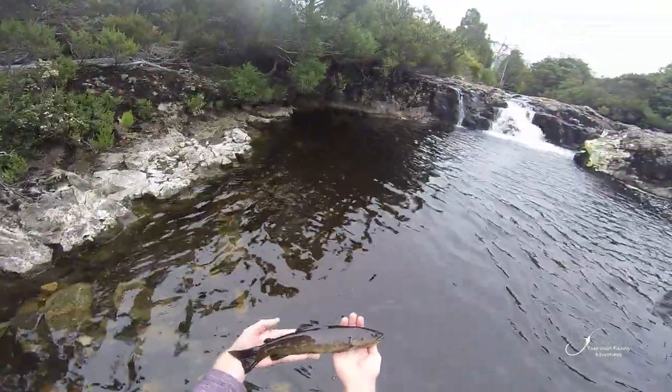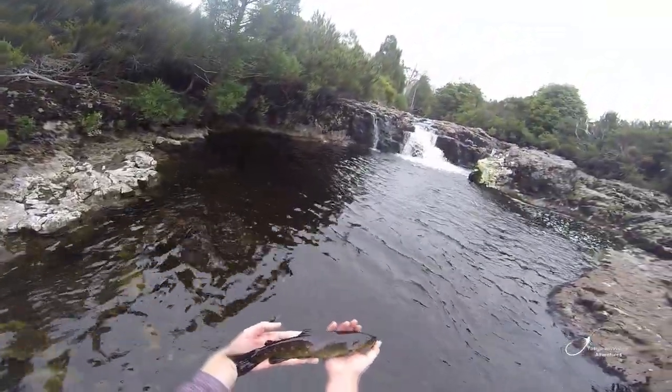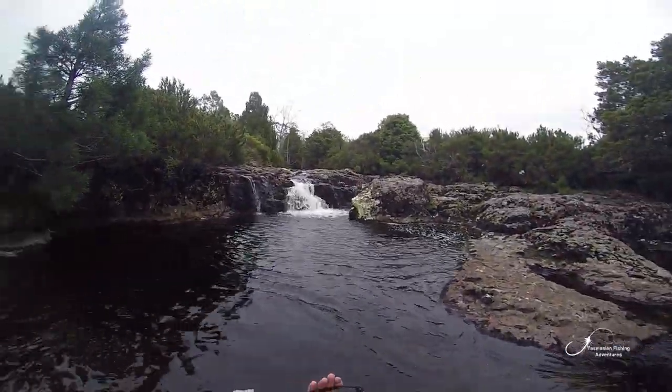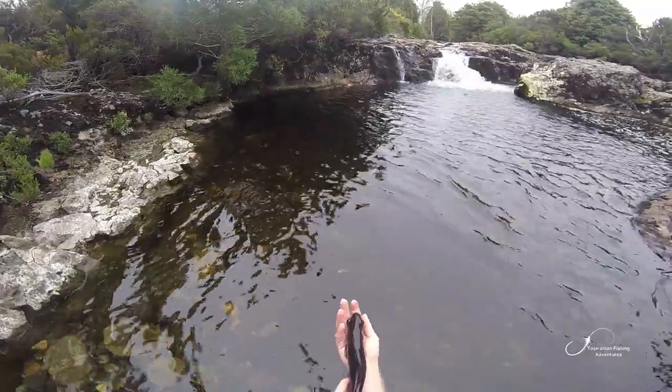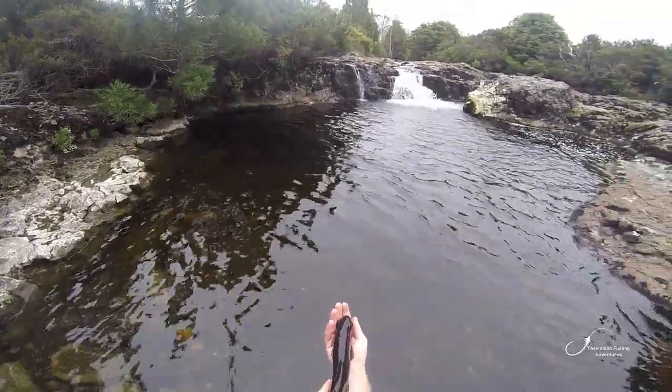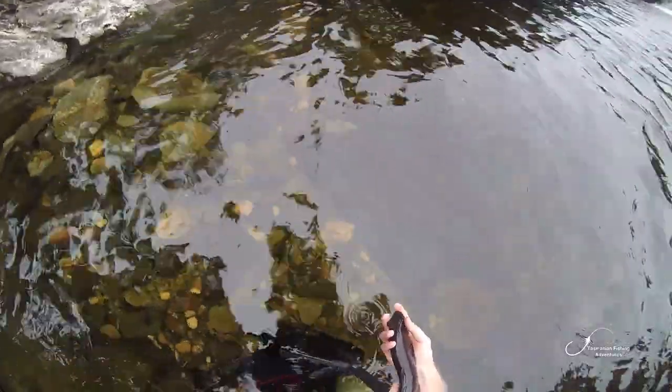Alright, have a look at this fish. Lovely fish from this little deep pool with that waterfall. What a beautiful spot. Have a look at how dark that fish is on top there. Dark, dark fish. We'll get him back in the water, guys.